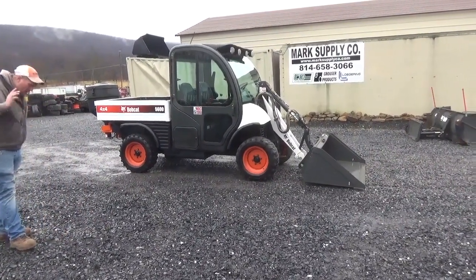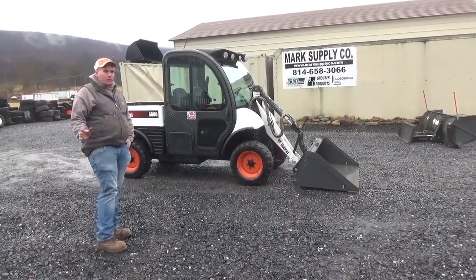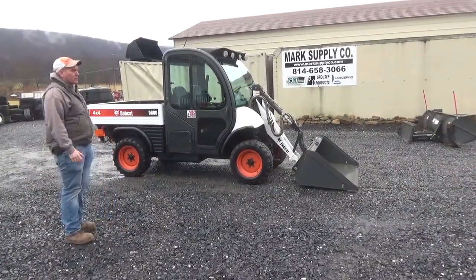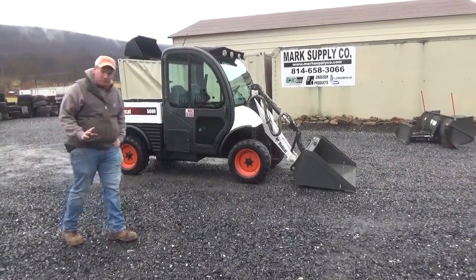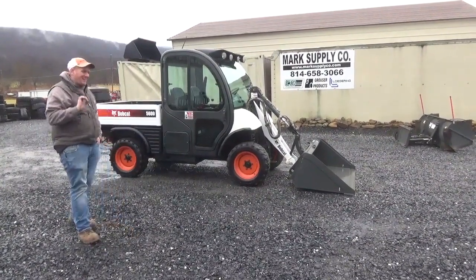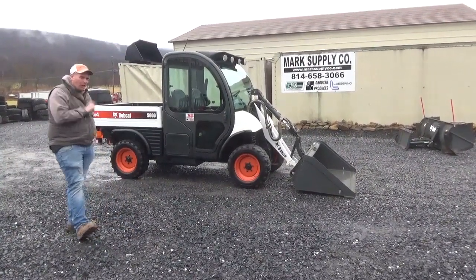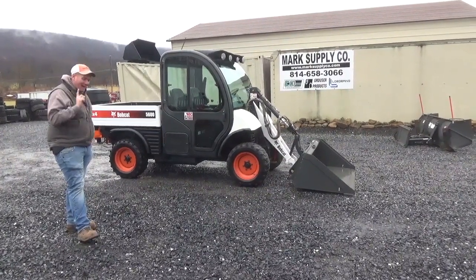Auxiliary hydraulics, and no, I'll get this out of the road. It's not a high flow. There's some guys out there that are tripped up that you gotta have high flow to run a brush cutter. 100% false. Oh, we gotta have high flow to run a snowblower. 100% false. You can run any standard flow attachment you want with this if the attachment is geared right to this machine. That is fact.